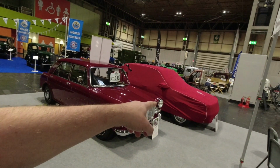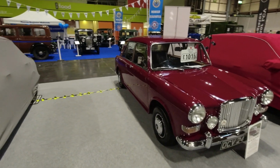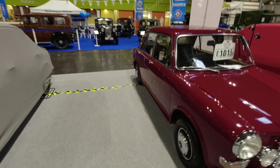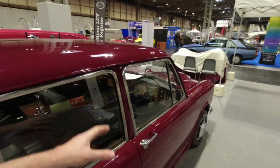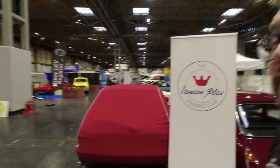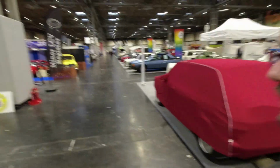We've got a Maestro with a talking dashboard hiding under that cover, and another ADO16, BMC 1100, 1300, but this is the poshest, the Vanden Plas version. And they are super plush. Look, we've got the picnic tables displayed to good effect. Proper walnut, very good leather. They are lovely, lovely cars. Unfortunately, the only chance us YouTubers get to film is this time before the show opens. It's the only opportunity we get.